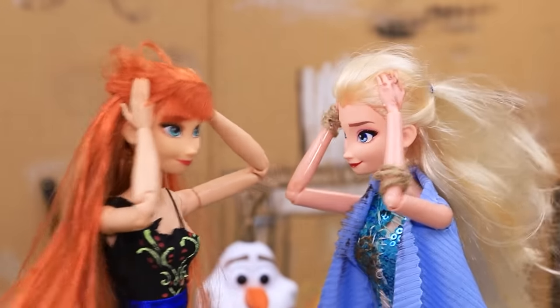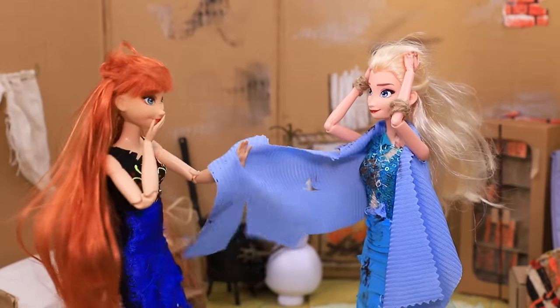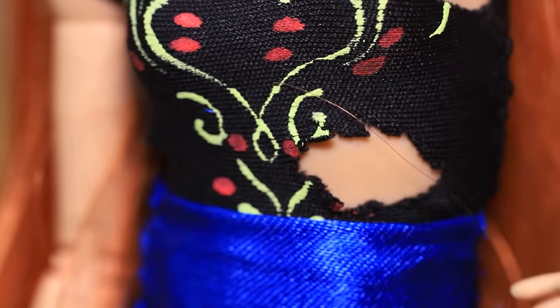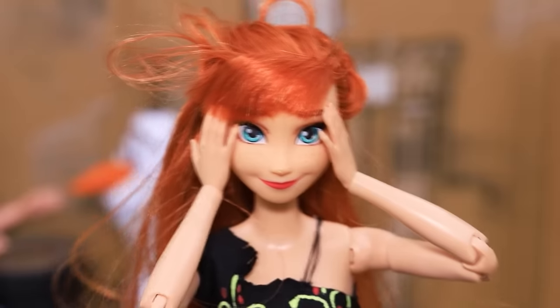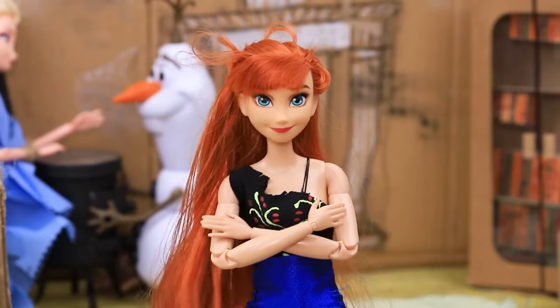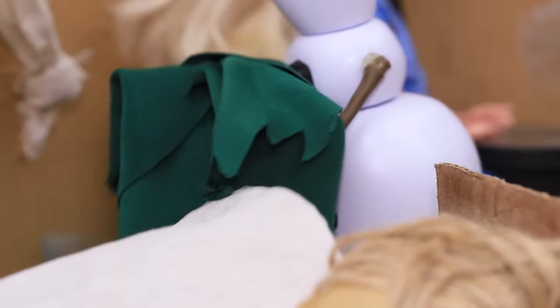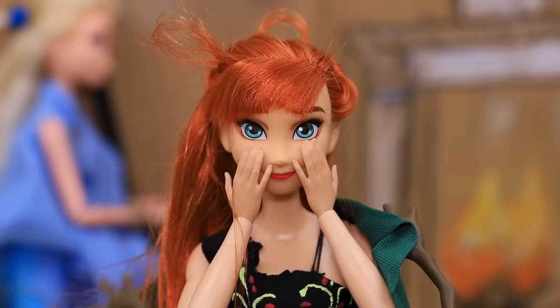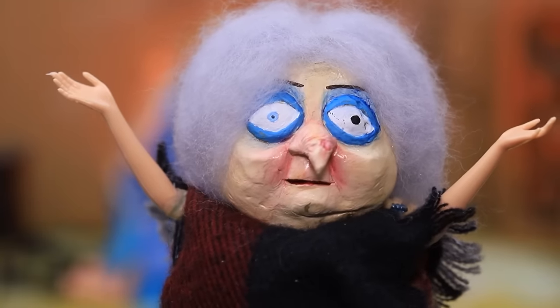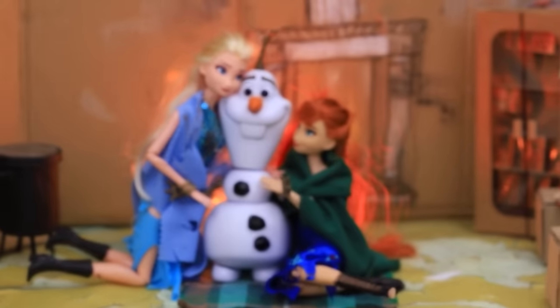What happened? Anna is terrified. All her clothes are torn. She is miserable. Her reflection scared her too. Brr, it's so cold. Olaf decided to cover the poor girl with a coat, but it's not very warm. She'll have to get used to it. Let's see how you handle it.